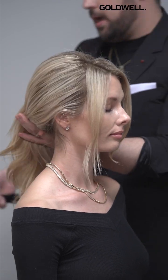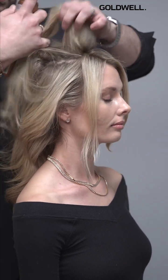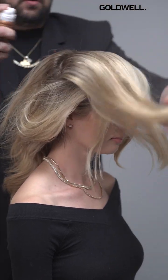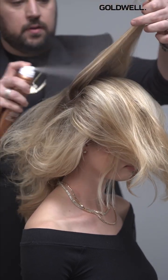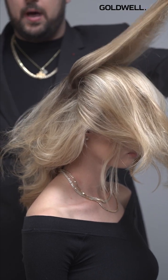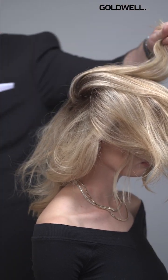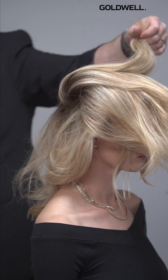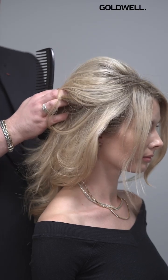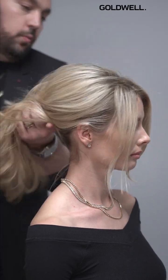So what I'm gonna do is work with Dry Boost, a texturizing spray, to give me some lift through this crown area without too much grit. Maybe we'll add just a little bit of strength in there. But when I work with Dry Boost, I wanna spray to the scalp and then up through about the bottom half of the hair. That's what's going to allow me to really have a structured shape when I pull it back. Working with a wide tooth comb, let's flip this back. See, just from Dry Boost alone, I got all this lift. This hair is going to come back into one ponytail.